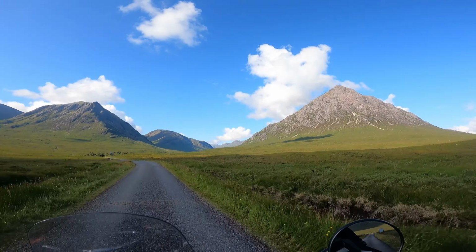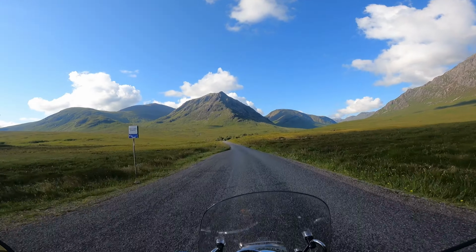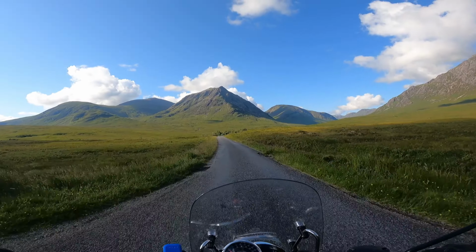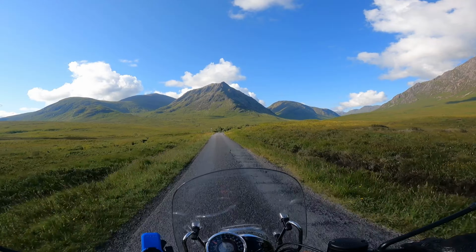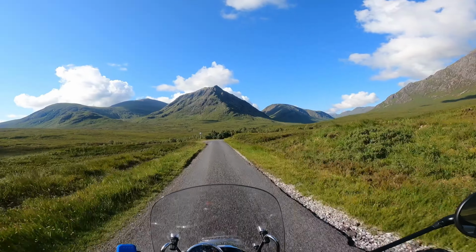Well, I'm massively digressing, so I will get back to talking about what I'm meant to be talking about, which is the Royal Enfield Meteor 350. A bit of a disclaimer here.